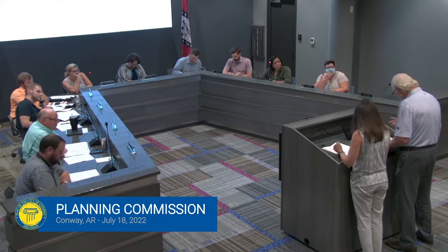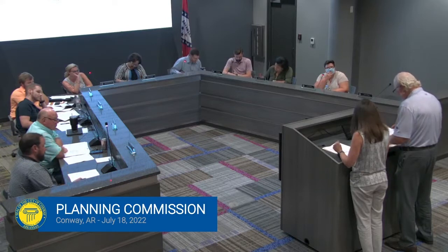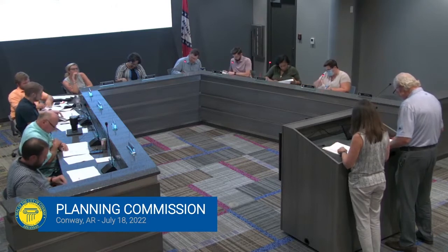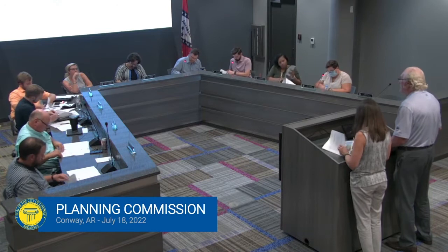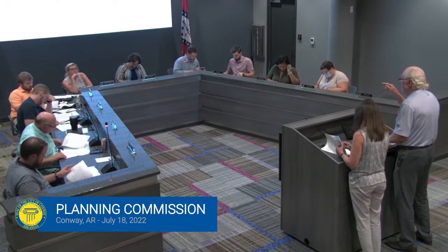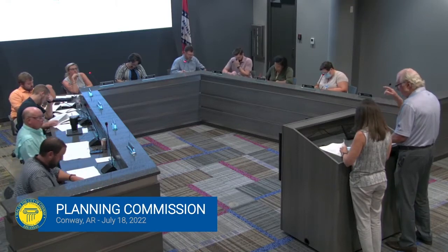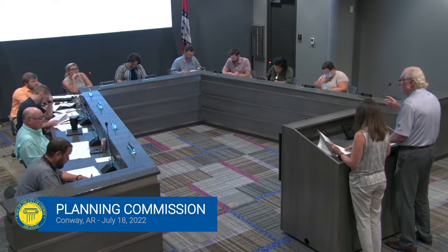So I look at that and say, that probably wasn't well thought out. When I look at page 20, it talks about the administrative officer. Paragraph 2 says, the administrative officer, which is James, is allowed to come into our building and inspect the construction of the sign, the electrical connection of the sign.